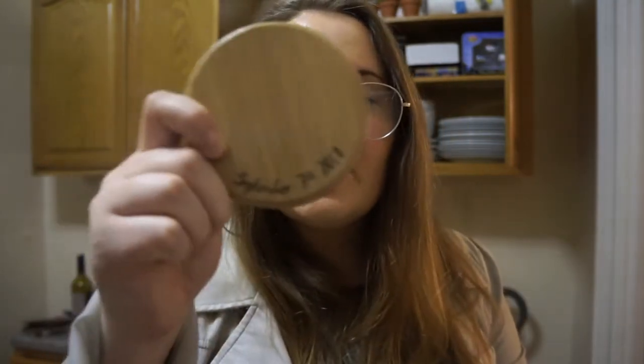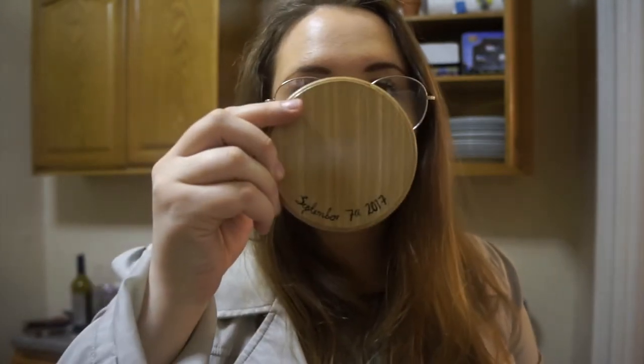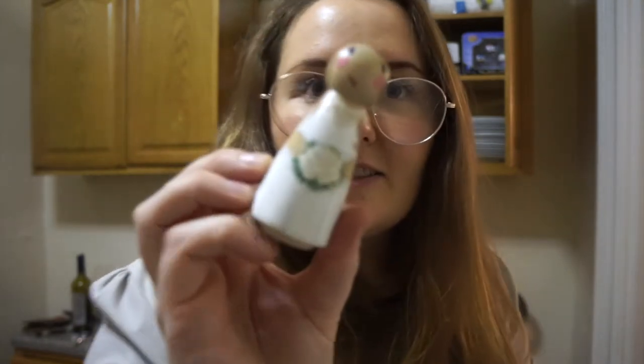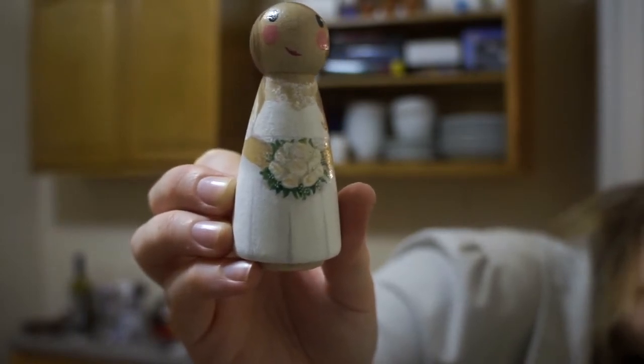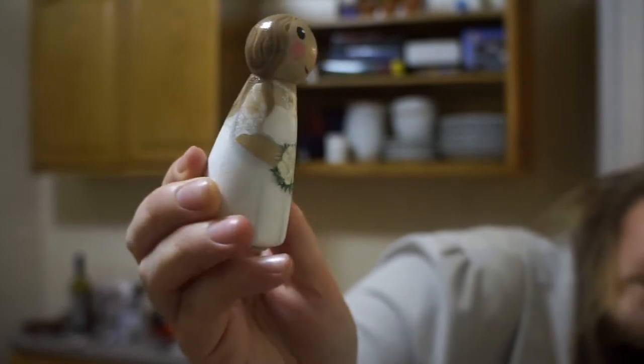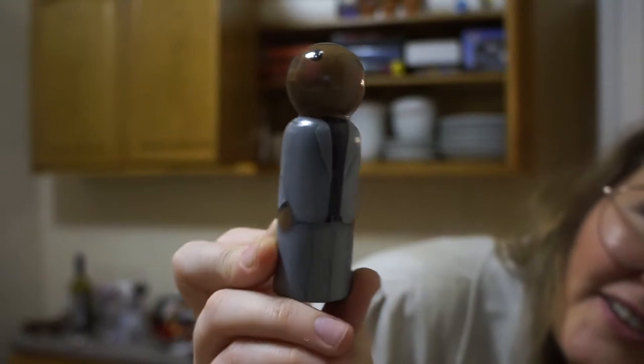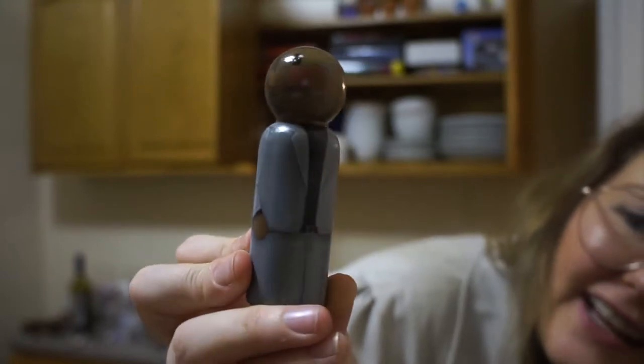Oh, this is cute. This is the stand for it. And it has our wedding date on it, September 7th, 2017. Oh my god. It's so detailed. The detailing on the dress is just like my wedding dress. That's crazy. Aww! Look, it's you as a peg doll! Yes, cute! Oh my god, these are so detailed. I'm so happy with these.